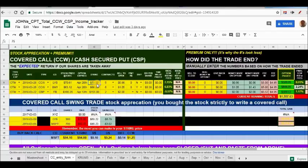Bristol Myers, I've collected a dividend, I've written a couple covered calls. You know, the stock trades in this great range where I can pretty much sit on my hands in the short term and it'll go up and down. In the case of Bristol Myers, it fell a little bit, so I dollar cost averaged with a couple more hundred shares. So I'm writing more covered calls. I feel comfortable with Bristol Myers. Unless there's a huge news event, Bristol Myers is probably gonna trade in a range between 60 and 66.